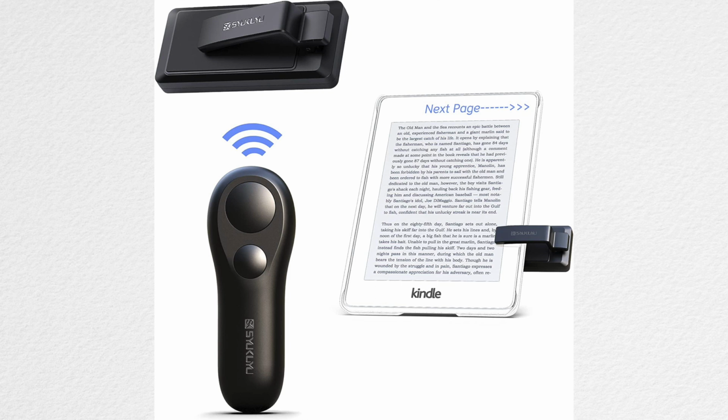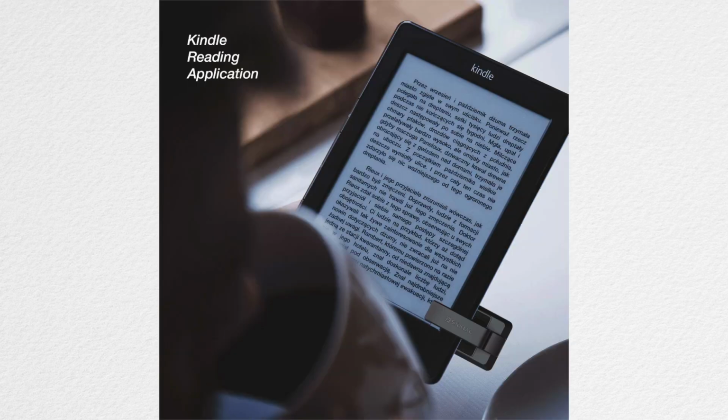And to really just top out that Kindle reading experience, you need a remote control page turner. I didn't even know this was a thing until another booktuber told me about it. But yeah, you can have your Kindle sitting on a stand so you don't have to hold it, and a remote control so you don't have to turn the page. I mean, that's just the ultimate luxury when it comes to reading, in my opinion.